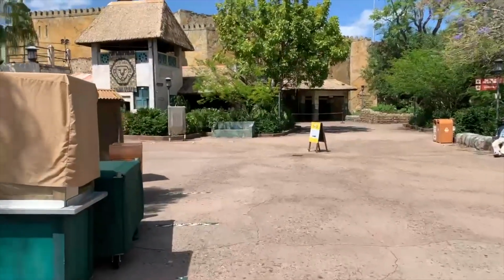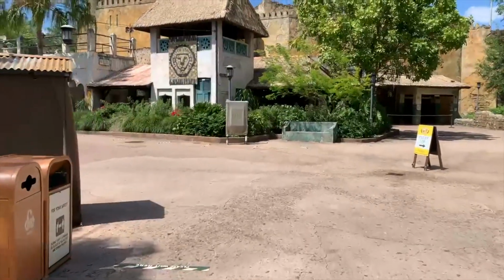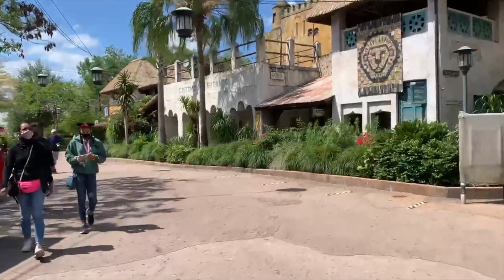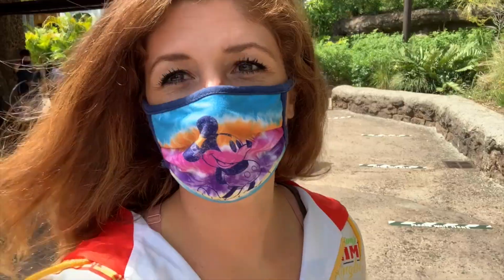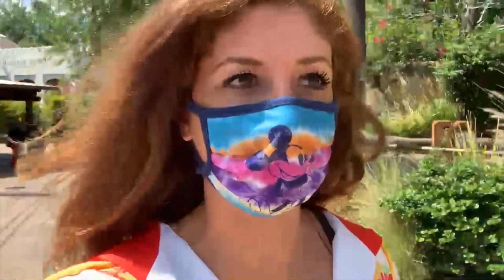The yellow one there is for Kilimanjaro Safaris. I know the Lion King show is not yet reopened. Hopefully that comes soon. But this is always the way that I like to take to Pandora. And so today, hopefully they do not stop us from continuing that tradition. Access denied. We have to go all the way back around and take the bridge through Discovery Island and then head over to Pandora.